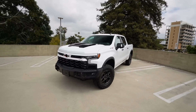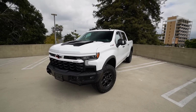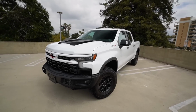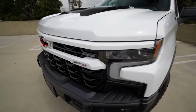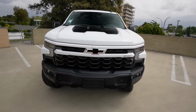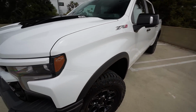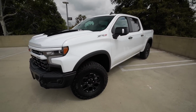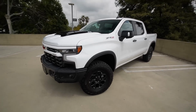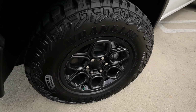So let me show you guys the truck. This is the brand new 2024 Chevy ZR2 Silverado Bison Edition. That's a long freaking name for a truck, but dude, look how aggressive this thing is. Look at that front end. It's a 6.2 liter V8, and I think it looks cool in this color. They had like a gray color, but I think the white looks more aggressive with all the black accents and stuff like that. Bro, look at these freaking tires.